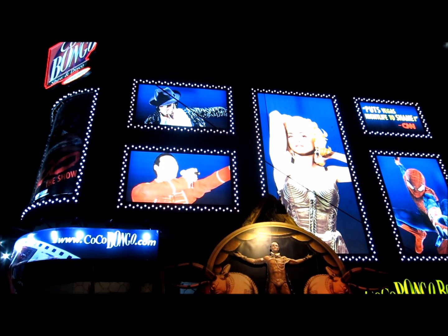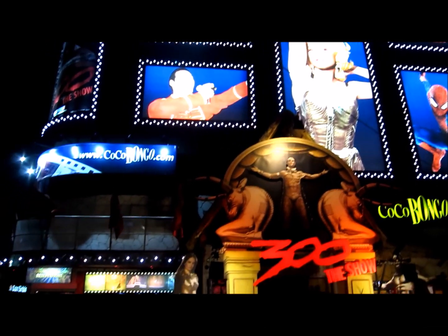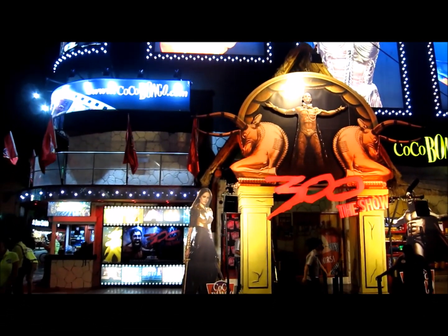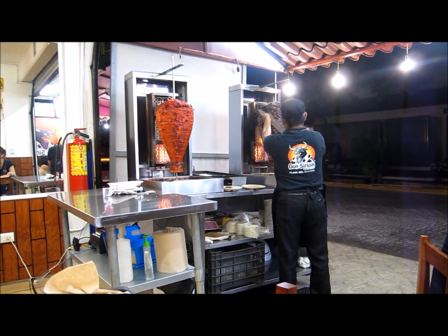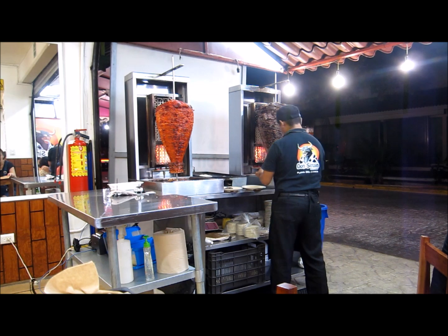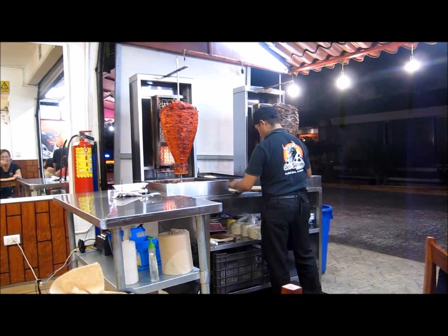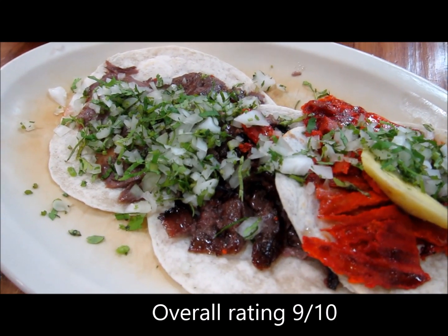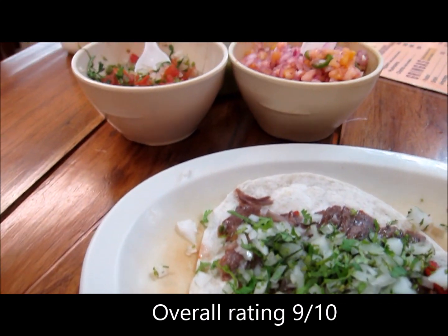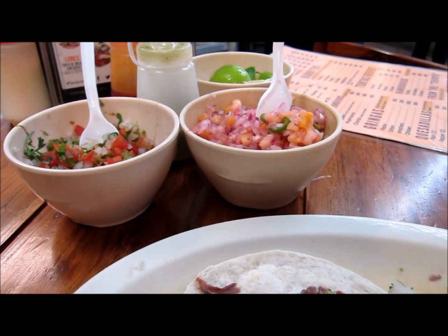On 10th and 12th Avenue is the famous Congo Bongo Club. $70 US gets you inside. Across the street, we tried Don Sirloin Tacos, open late till 6 a.m. in the morning for the party people from Congo Bongo. It was fantastic. Delicious pork and mouth-watering sirloin steak. We need this in Canada. Enough with shawarma. Please, someone start one.